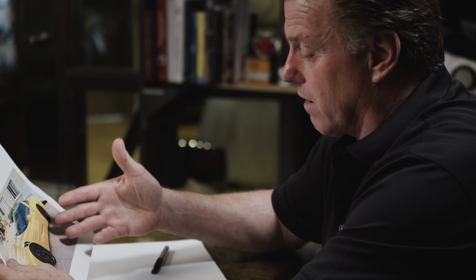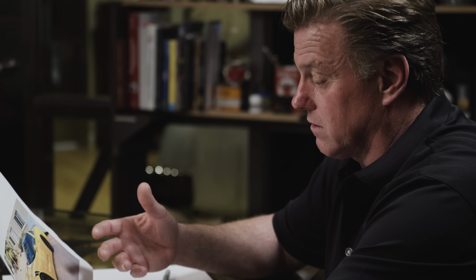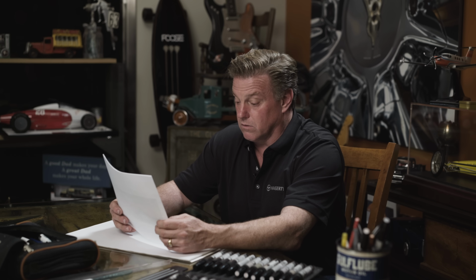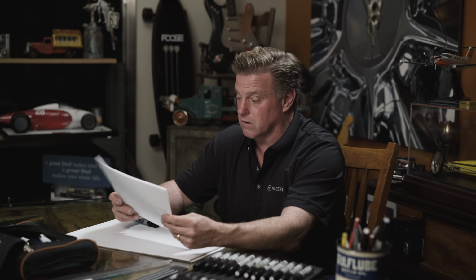Or if I were going to take one of these cars, I would probably use graphics to try and break it up and do something, two-tone it or something, to try and make it look a little more aggressive. Now, I wouldn't get a real bold two-tone. I would just do subtle colors and have some fun with it. But a great stance and wheels will make any car look good, and it'll actually help this car a lot.